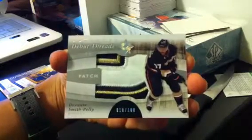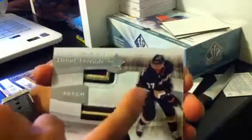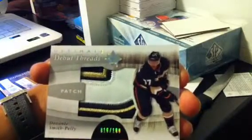Not bad. Pretty sure that's part of the 77 right here. Obviously, I could be wrong, but it's a nice-looking patch for sure. 3 colors, lots of breaks. Anaheim not doing so bad. Not doing so bad at all.